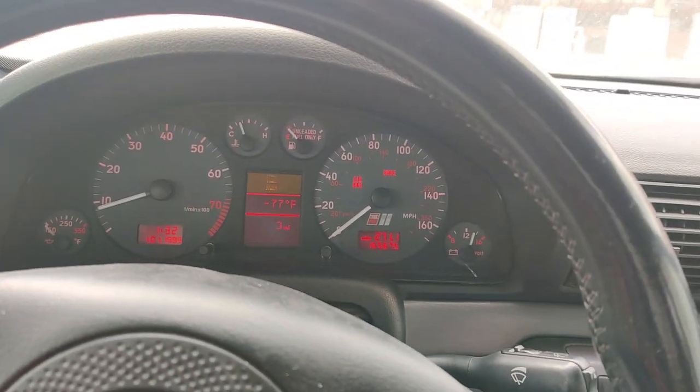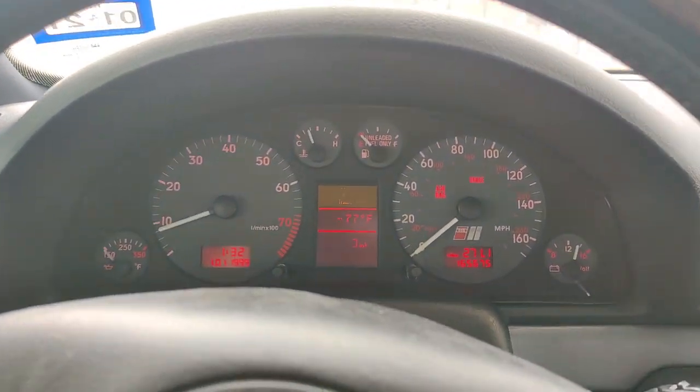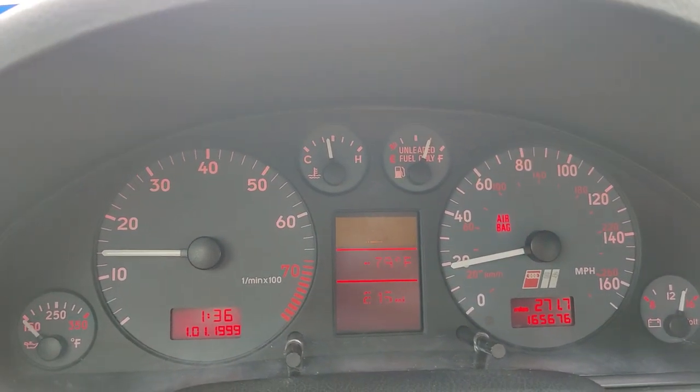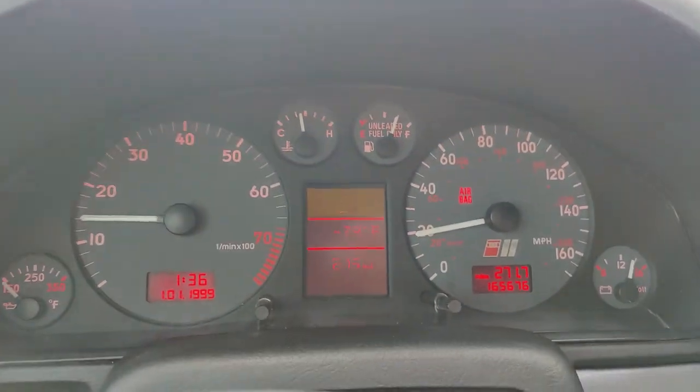Probably not going to shut it off for this fuel up. I know I shouldn't do that, but I don't want it to die. All right, well, it's running good other than the turbo giving me its little whistle. This thing definitely needs an alignment, but AC's blowing cold.